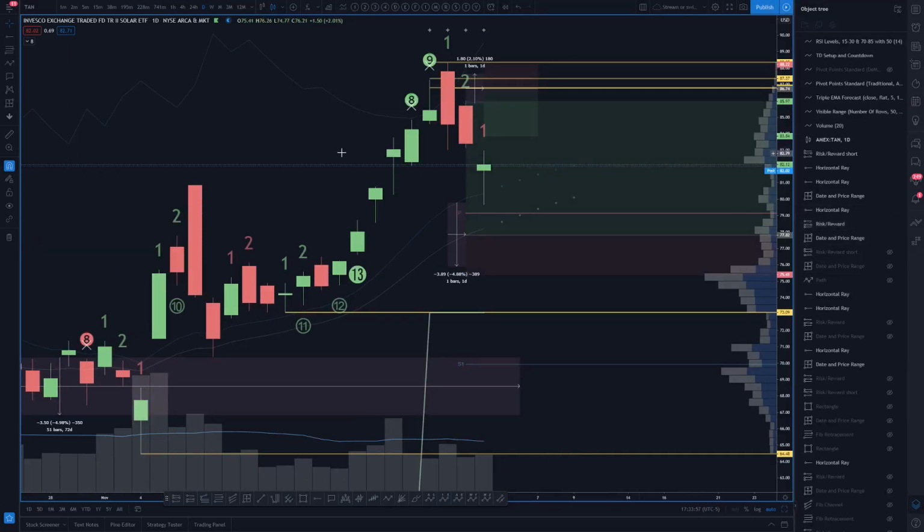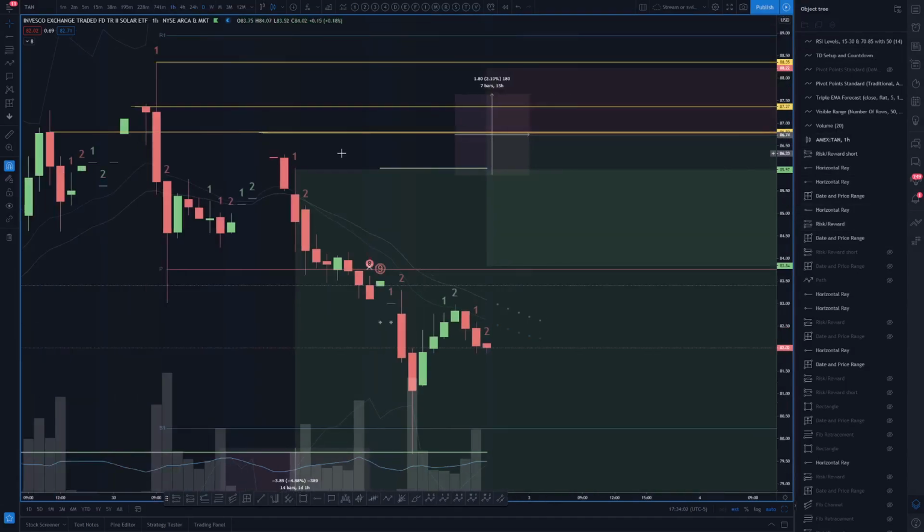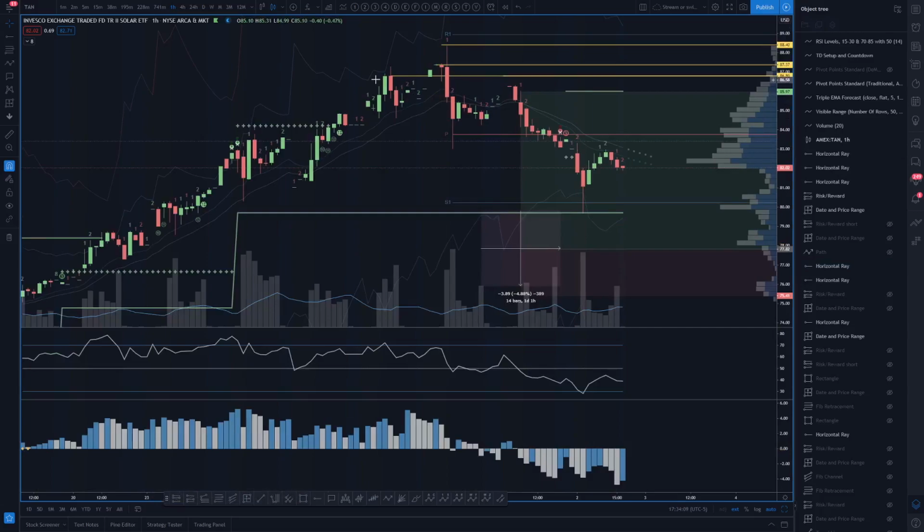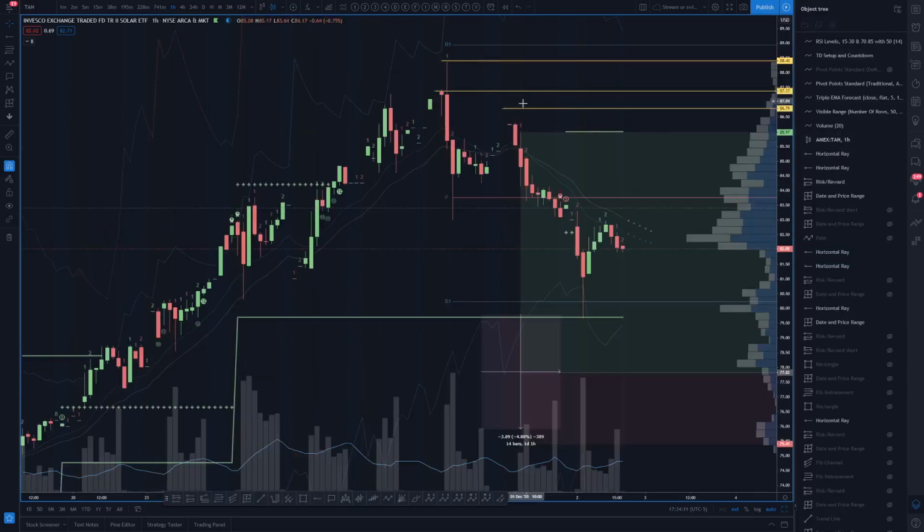There we go. So obviously the short setup from yesterday didn't... Oh, it did. Oh no, it didn't. It did not play out. The short setup, I'm just gonna kill that for now. Clean up these charts. They are getting messy.